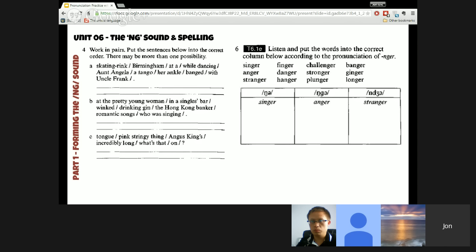Except every word is separated. What about putting them together? For example, bang the ankle. Bang the ankle. Bang the ankle. That's it. Exactly. Aunt Angela banged the ankle. Perfect.